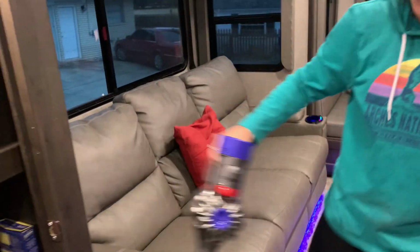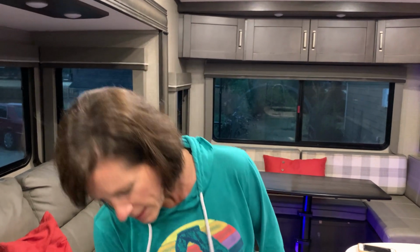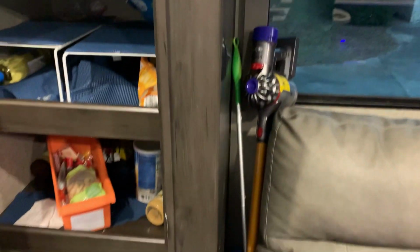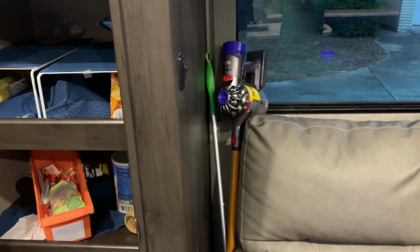One thing, too, that is missing in the rig is anywhere to have anything long. So we invested in this bad boy, this Dyson, and it has been awesome. We love it because the other stuff we had was not getting anything up. It's the Dyson V8 Absolute. And we have nowhere to put it. This is the storage we have right here, and it ends up being a total pain. So if you have a great solution, let us know.